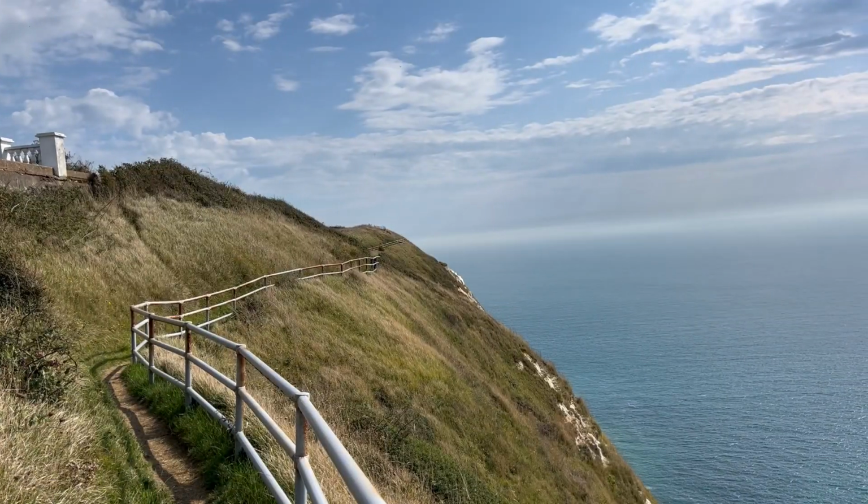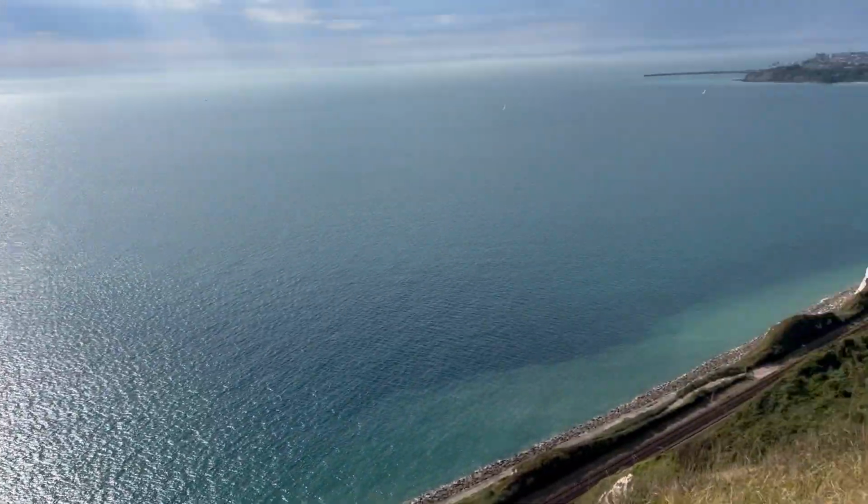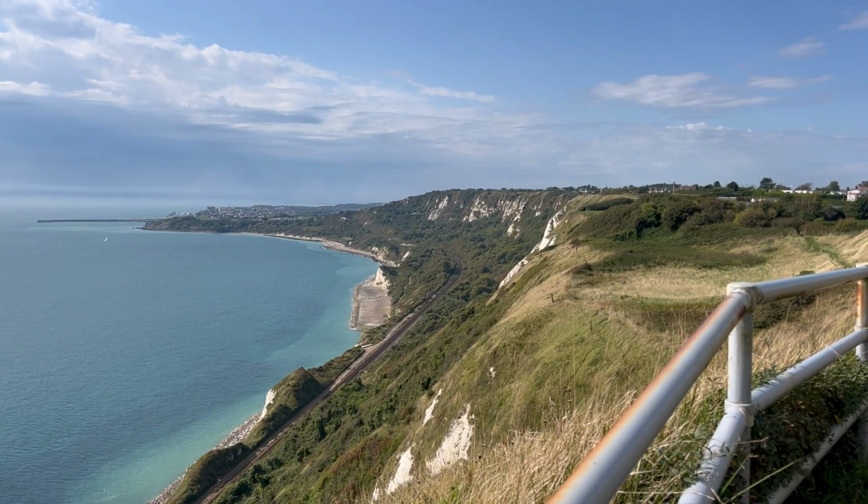Well, I'm on a path that has me right on the edge of the cliffs here. The sea is just below me. And this is really, really nice. This is actually much nicer and more impressive than I was expecting. And this is much more impressive than Dover to Deal and going towards Thanet. I definitely have to recommend this section of the coastal path, Folkestone to Dover.